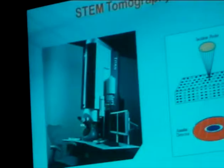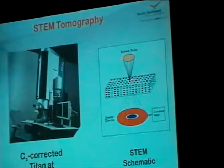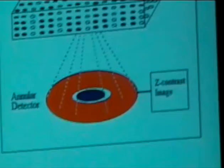We can use the aberration correctors to achieve now atomic resolution, so single atom resolution. The way that the method works is, instead of parallel illumination like you have in a TEM, you focus the probe down to the smallest point possible, and if your probe is smaller than the interatomic spacing of the lattice, then the probe determines your resolution. And then the probe is scanned.